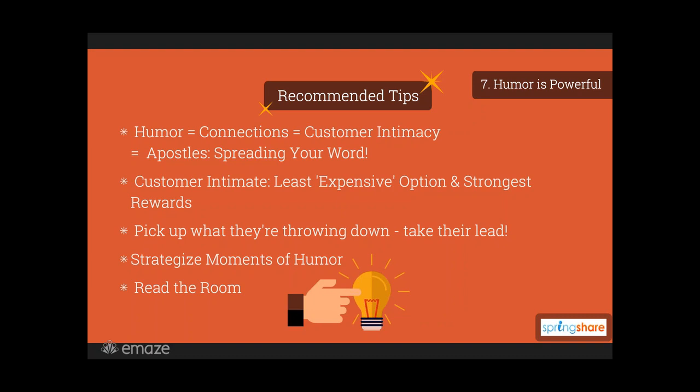And probably the biggest tip is to read the room. That's why it's really important that we have that "how are you feeling" question on our forum, because we're not going to use a joke in our communication if somebody's in a panicky state. So one of the fails that we learned from this read the room was we used to have 403 error messages. Like if somebody tried to do something in LibGuides and it didn't work, we would have this fail whale error message. If you're familiar with Twitter, it's a fail whale.